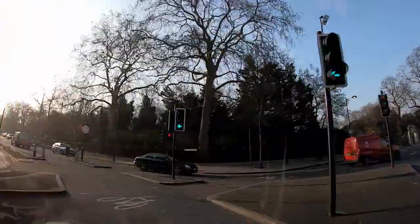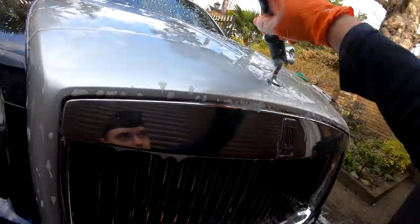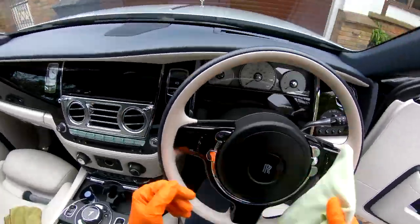The second car we have booked in for today is a Rolls Royce. It's in for an in-and-out clean. So be sure to stay to the end of the video so you can see how we maintain it.